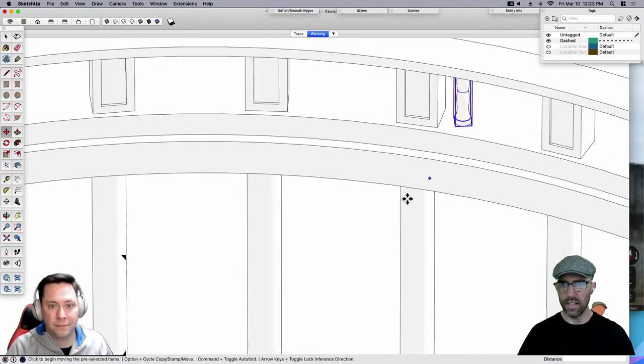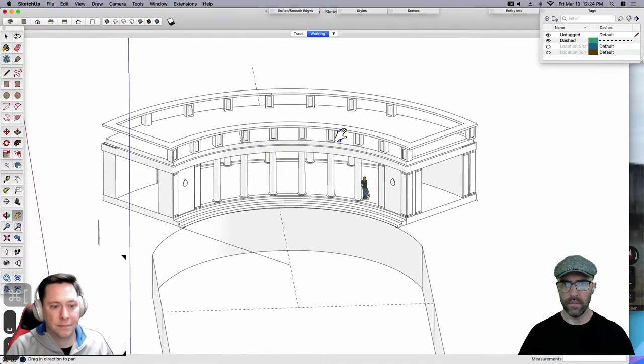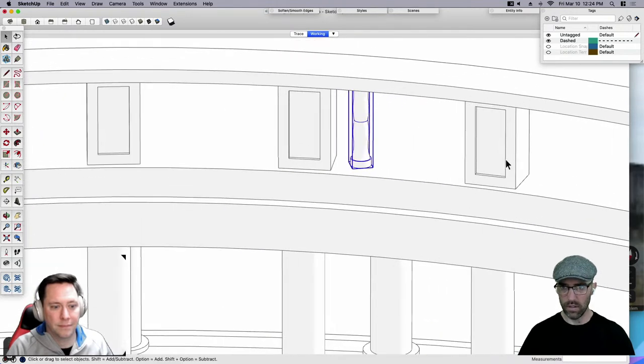1, 2, 3, 4, 5, 6. I don't know that I can fit 6 in between there. Sorry about that, lost my view there. Is it because it needs to be skinnier? Or did I draw these too fat?